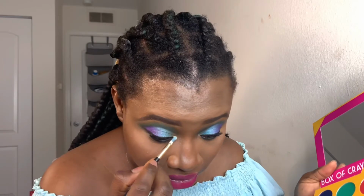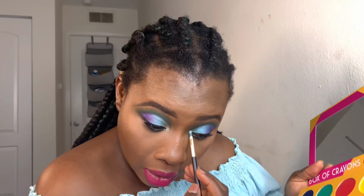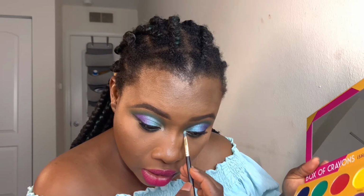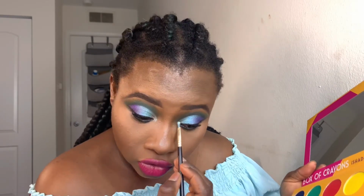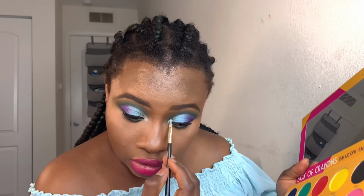So that's the finished look, guys. What do you guys think? So the eyeshadow, I don't know. I don't like eyeshadows that have dry formulas. I don't, honestly. I'm just reinforcing the inner corner. Yeah. What do you guys think?